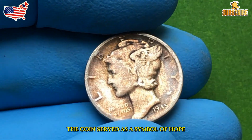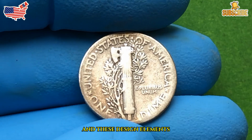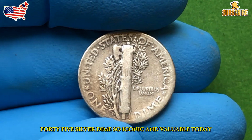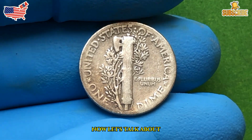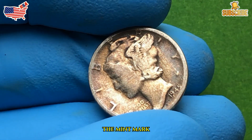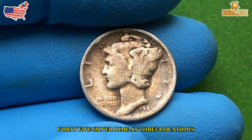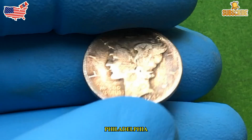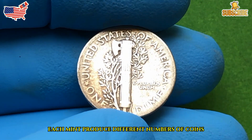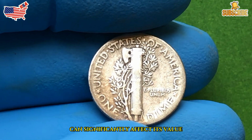The coin served as a symbol of hope, endurance, and recovery for the American people, and these design elements are part of what makes the 1945 silver dime so iconic and valuable today. Now, let's talk about what really drives the value of a 1945 silver dime: the mint mark. The U.S. Mint produced the 1945 silver dime at 3 locations: Philadelphia, Denver, and San Francisco. Each mint produced different numbers of coins, and the rarity of a particular mint can significantly affect its value.